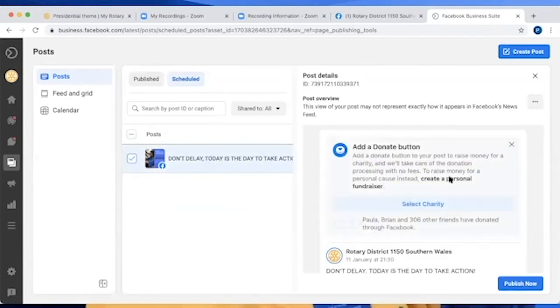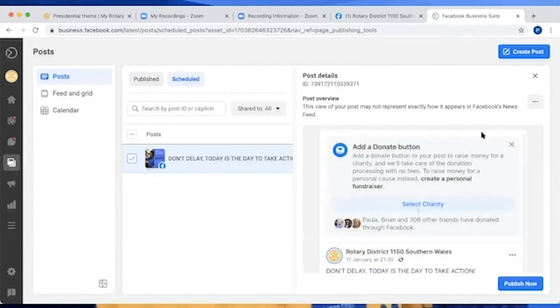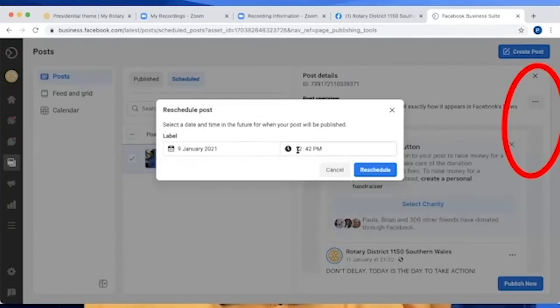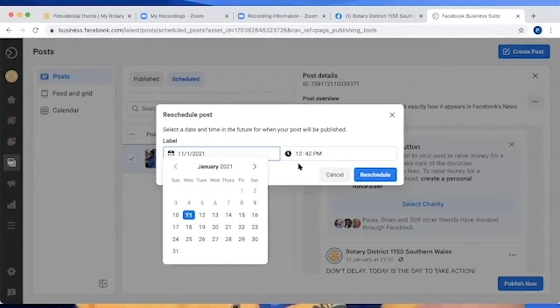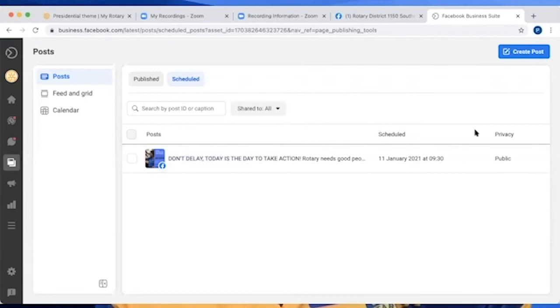I have got the time wrong. As you can see, I've set it up to go out at 9:30 at night. I'm going to edit this now, and that's by going on these three dots here. I'm going to reschedule it, and you're going to do the whole date again, so don't get sloppy and fall into sending it out today. Now, 9:30 a.m. reschedule, and now it is set up for 9:30 in the morning on Monday. So I hope that was useful.